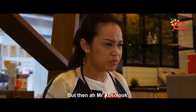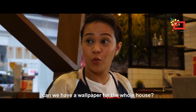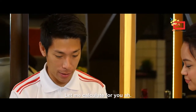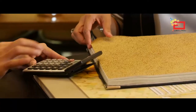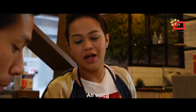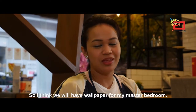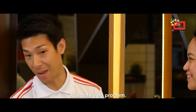But then, Mr. Absolook, also nice. I can't just choose one. Can we have wallpaper for the whole house? Whole house? Can, absolutely can. Let me calculate for you. Okay, your room is this size, okay? Wait. It's so expensive to have wallpaper for the whole house, huh? So I think we just have wallpaper for my master bedroom. A treat for myself? Absolutely no problem.